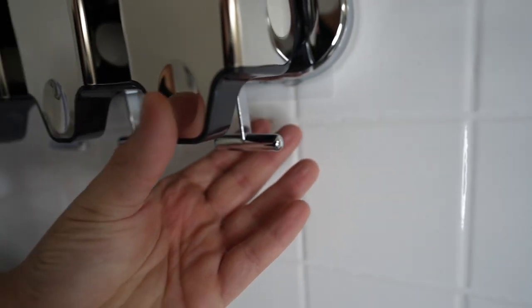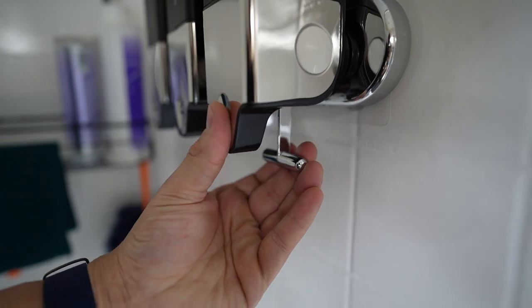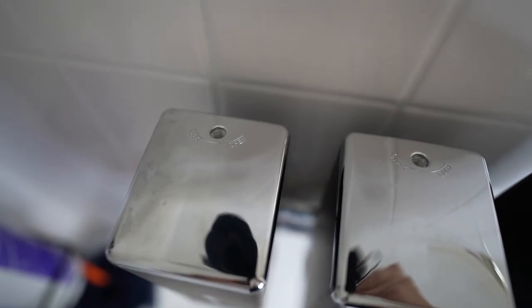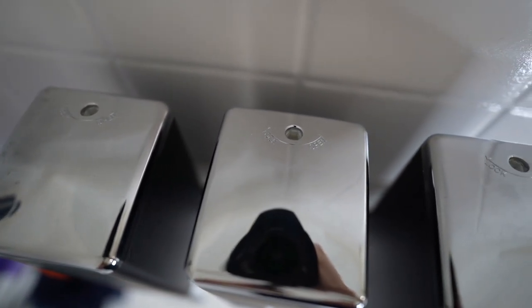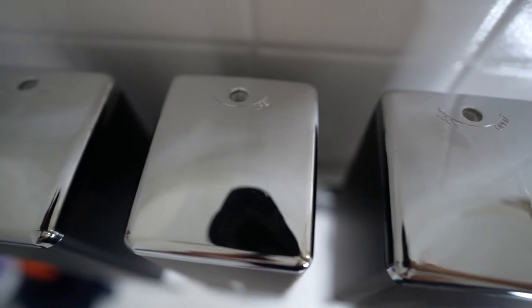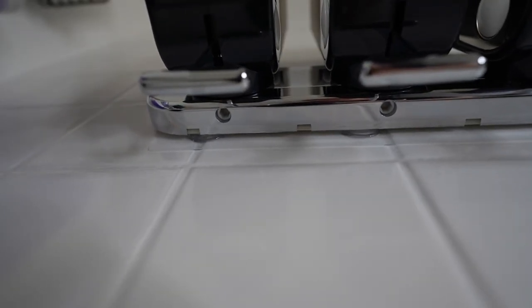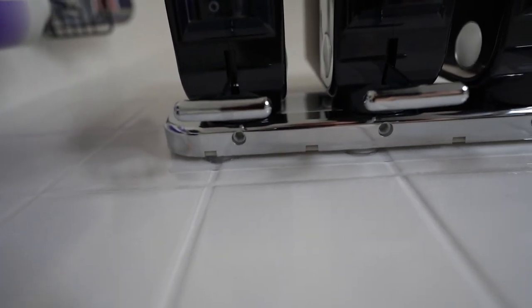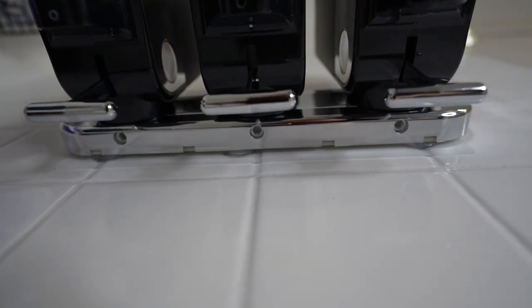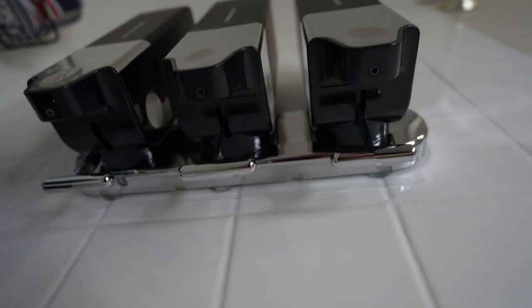These are also perfect for RV campers, cottages, tiny homes, Airbnbs, maybe places like offices where you wouldn't want people to access them. The lids lock on the top, so people won't be able to access the soaps in there. And there's also locks at the bottom. These locks actually hold the containers upright, so you unlock them and you can remove the containers to clean them more easily.